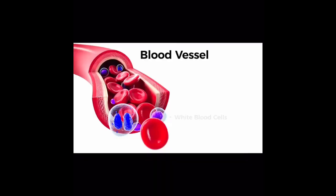It's important to know that Bemer doesn't just affect what's in the vessel, but it affects what's in the vessel simultaneously with the vessel itself. So the white blood cells, the red blood cells, the components of the blood are affected, as well as these areas of the endothelial wall.